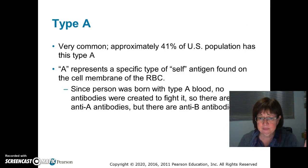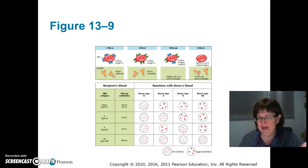Okay? Now, there's a lot of detail on this. Watch the video; it's a little more detail. There is blood type O. Here it is. Blood type A has an A antigen on the surface. I'm going to run out of time, so we'll have to continue with this later. Sorry about that.